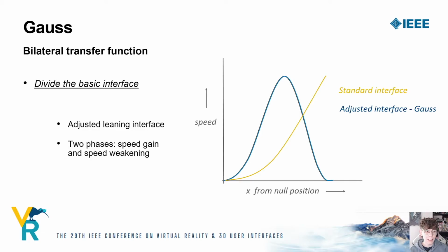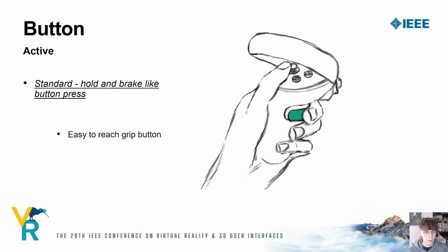We try to apply a Gaussian function to the interface, so as you go further away from a certain point, your speed will start decreasing again. This way, it is possible to be at a zero speed when you are further away from the zero position. We came up with the standard controller button press and hold as one of the first methods to actively pause the interface. We used an easy-to-reach grip button for that.